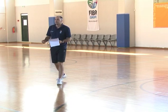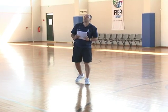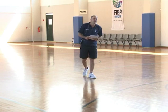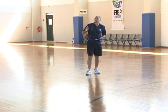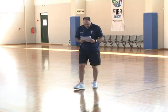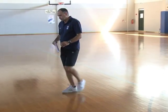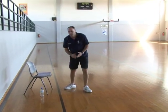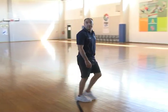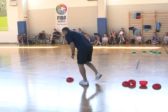So on your defensive strategy, it's almost mandatory that you define what you want, how you want to defend the pick and roll, okay? For me, it's very important to define the areas where the pick and roll is made.